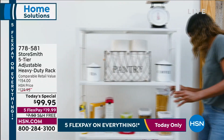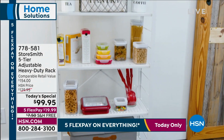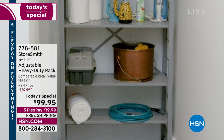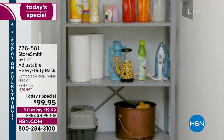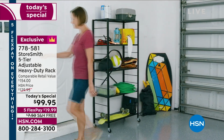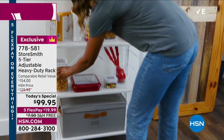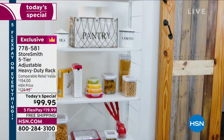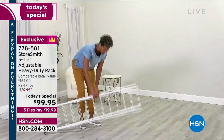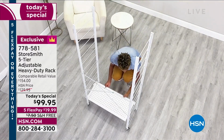So, by the way, I know you were getting a little shot over there of the candles, how fabulous they look on our Store Smith Today special. My gosh, yes, 5 tiers on this one, which is so extraordinary. And the best part about this is all of those shelves are customizable. You can move them all around. You can put them anywhere. So you can completely change it up. Buy 2, take one of the shelves, connect the 2 of them together, which is another really brilliant idea. And the fact that today, not $154, not $129.95, only $99.95, and we are shipping it to you for free and 5 flex pay payments as well.